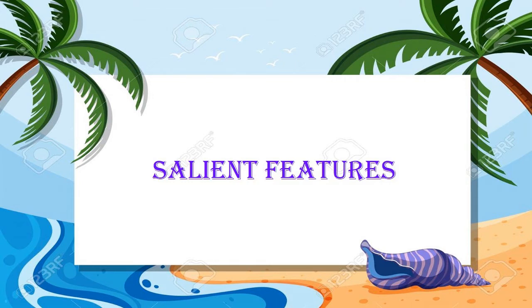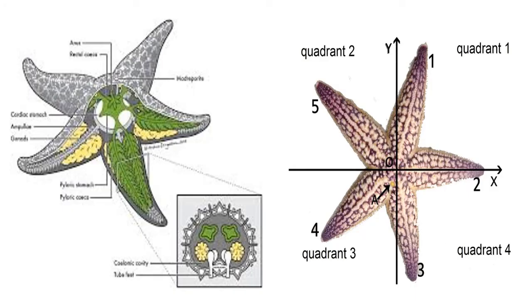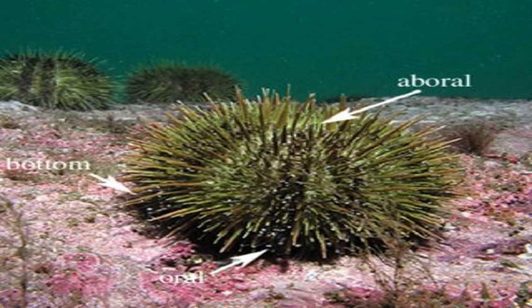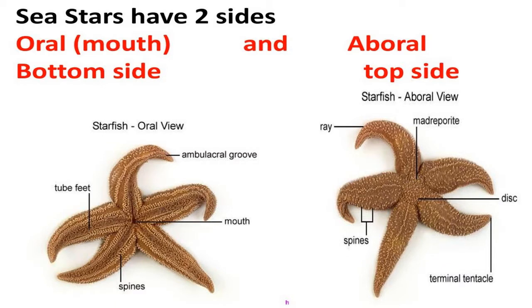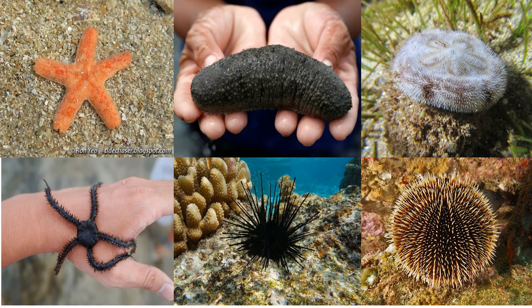The following are the salient features of this phylum. Symmetry is usually radial and nearly always pentamerous. The body is triploblastic coelomate with distinct aboral and oral surfaces without a definite head. They are of moderate to considerable size, but none are microscopic. The body shape varies from round to star-shaped to cylindrical.